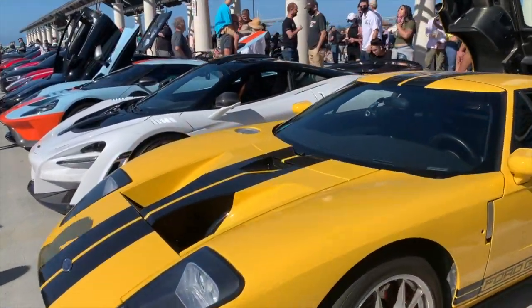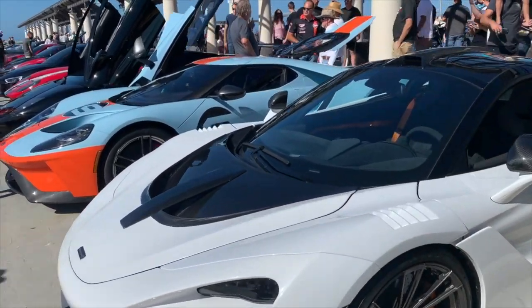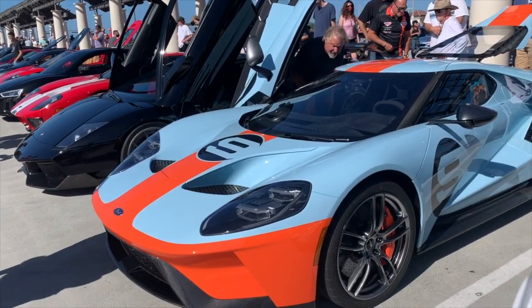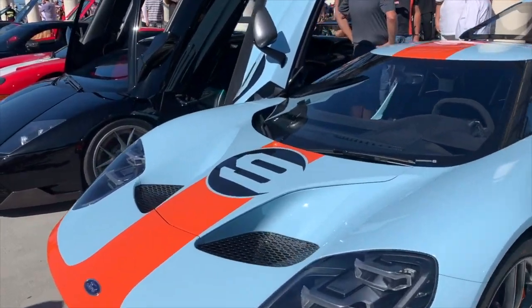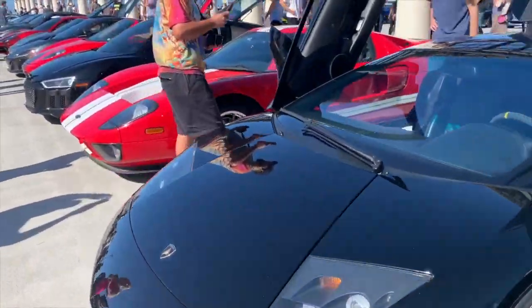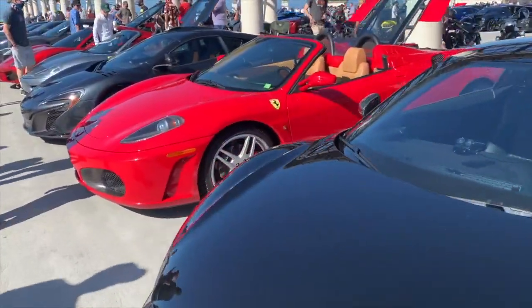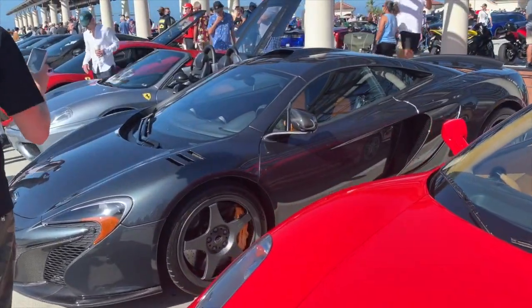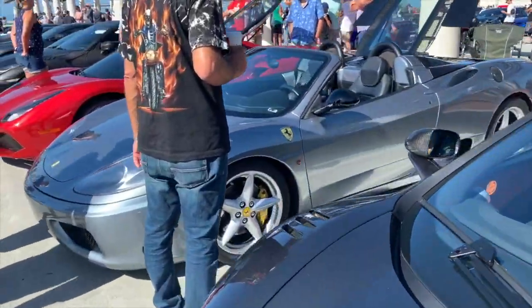Jay's Ford GT. Look at that center. Isn't that beautiful? What a great car. Lovely. Next to it, this brand new Ford GT in that Gulf paint job. Isn't that spectacular? Really, really nice. Another Lambo and another Ford GT. And then we have an R8 next to a F430 next to Tony's beautiful 650 Le Mans. Very rare car, one of seven in the US, I believe.